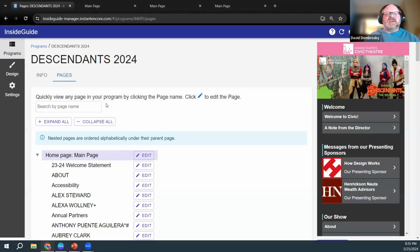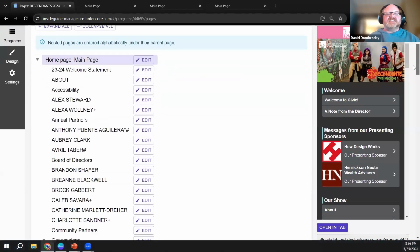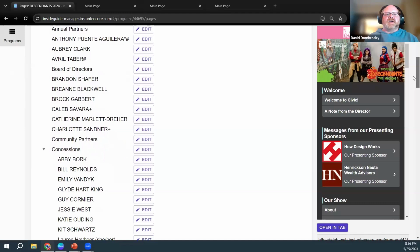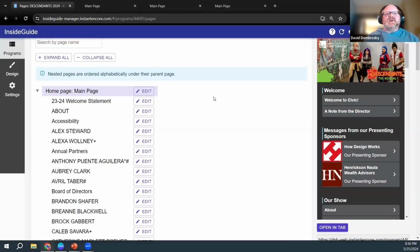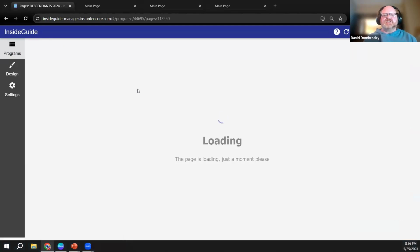Over here on the pages area, you can see this is the home page here, and we're seeing that on the right-hand side. It's highlighted. And then we've got all of the pages that are linking out from the program page, and then any other pages that also have additional pages linking out from them. So you can see they're in this nested tree structure. But you simply select the page that you want to edit. So I go to that page.